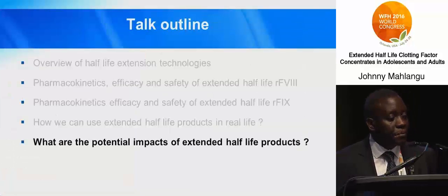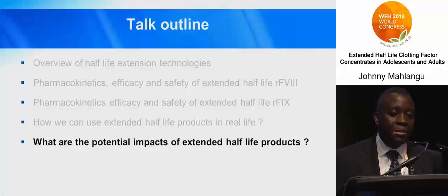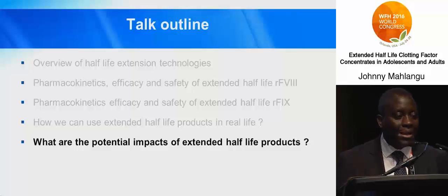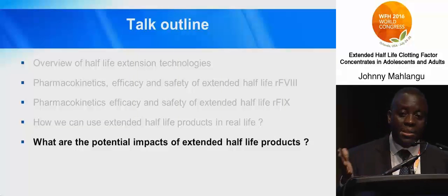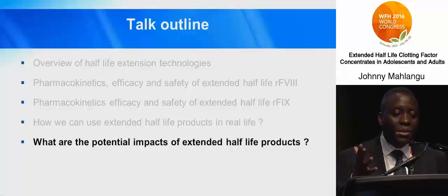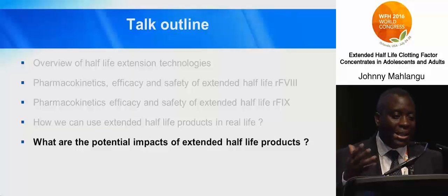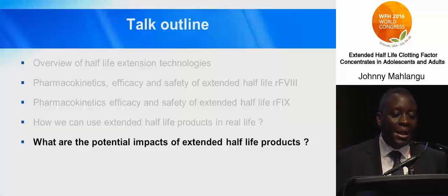And finally, and probably the only reason all of us are here, is we just want to know if this is not just an academic exercise and a commercial exercise. Does it have an impact in the way we care for patients? And I must admit, these studies are fairly new. The impact needs time, and most of these have not really come to the fore in the form of published studies. But I can share some of the snippets of some of the impacts these products will have in the way we practice the care of people with hemophilia.